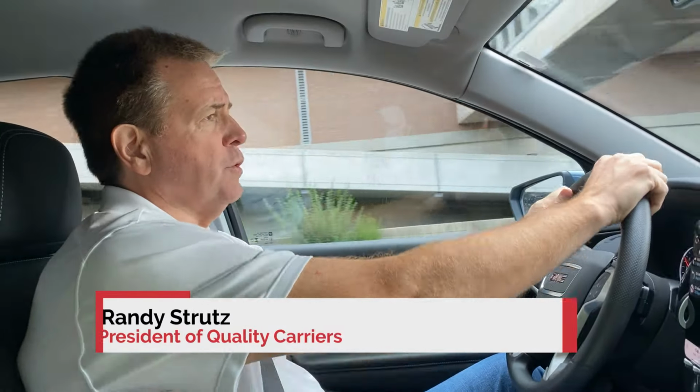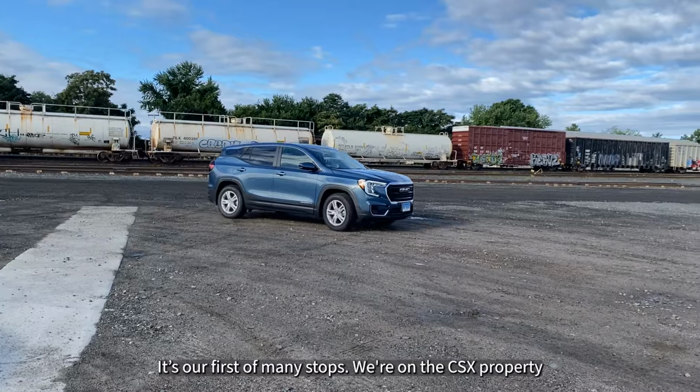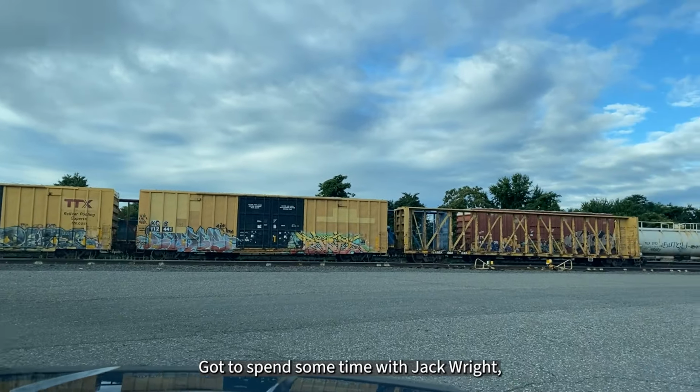We're starting our latest tour. This is Yankeeland. We're up in Springfield, Massachusetts. It's our first of many stops. We're on the CSX property there. It's where they have a large intermodal yard.